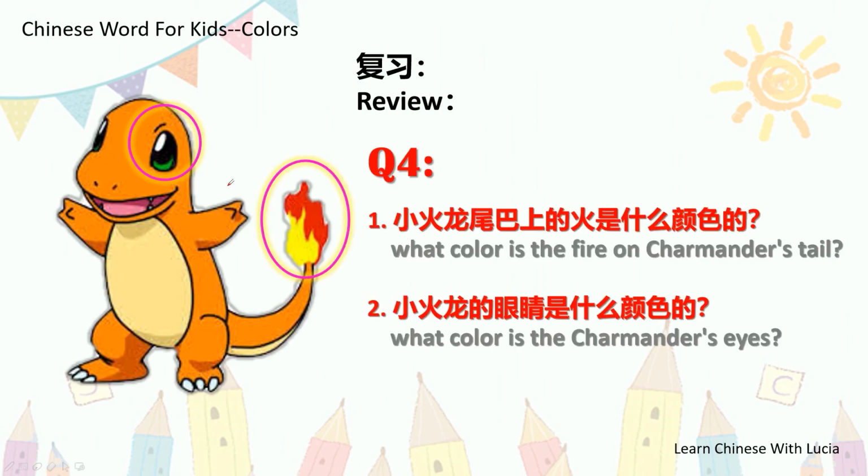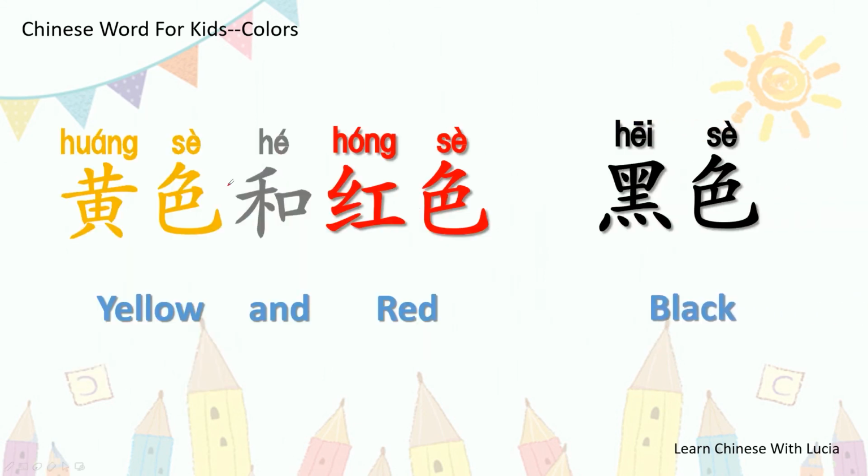The second question, what color are the eyes? They are black, right? How to say black? 黑色, 黑色, 黑色. Right? Have you all made them correct?